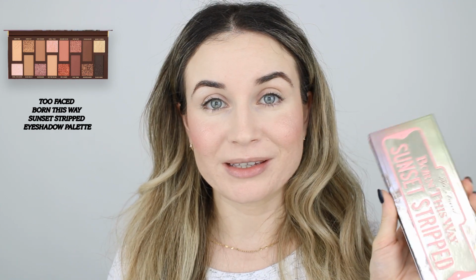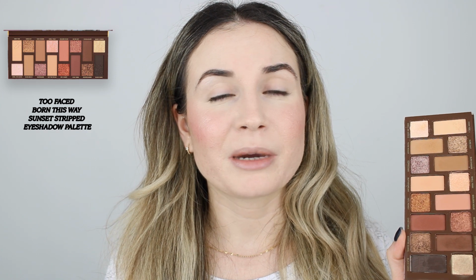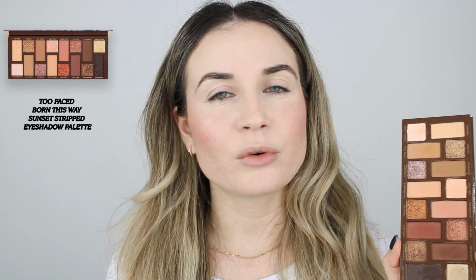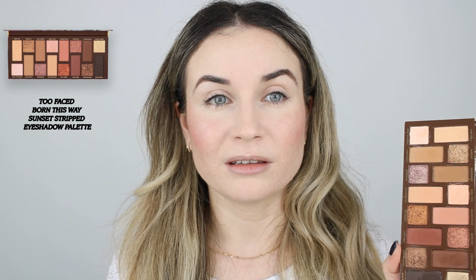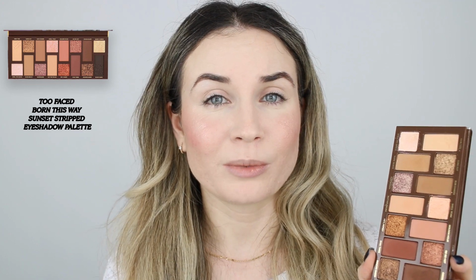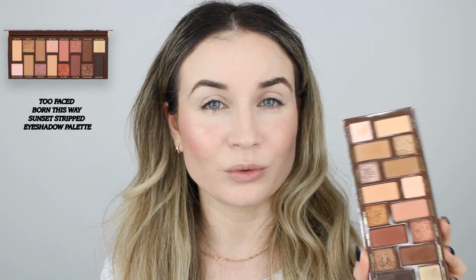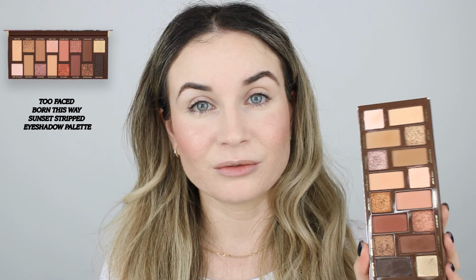Moving on to my eyes, for my eyeshadow palette today, I'm going to use this Too Faced Born This Way Sunset Stripped eyeshadow palette. I mentioned in my last video that I might use again the Love Fest eyeshadow palette in today's video, but I've already used that eyeshadow palette in my last two videos, and I have to say that it's not my favorite eyeshadow palette at the moment, but this one by Too Faced is. So I really want to use this eyeshadow palette today because it's very good. The colors are creamy, pigmented, and long lasting.